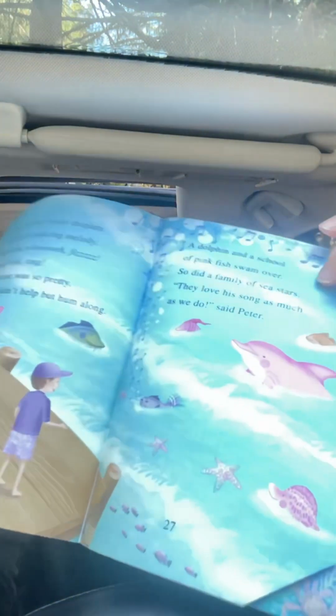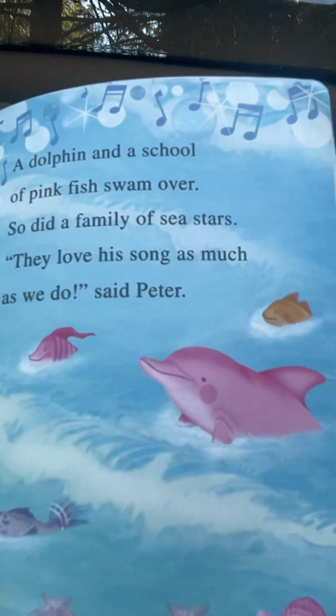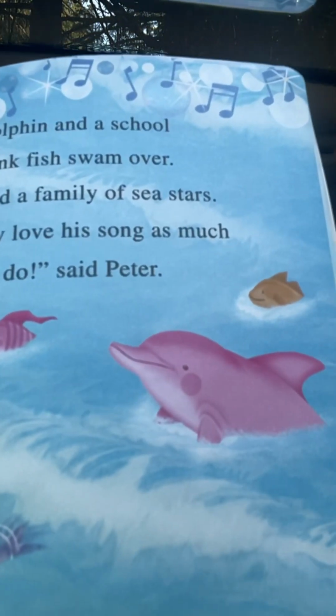A dolphin and a school of pink fish swam over. So did a family of sea stars. They loved his song as much as we do. Look at that. It's a good thing they set him free. He was so happy. He made a song. And look at that. Pink dolphins and starfish.